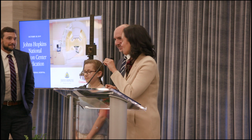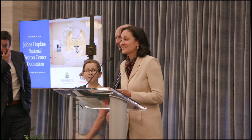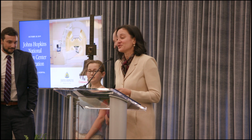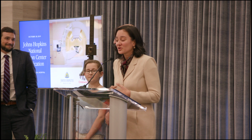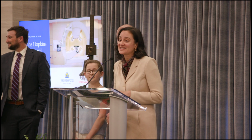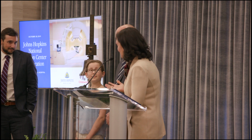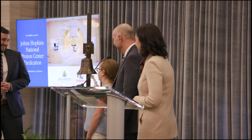So as I mentioned, we often use the symbol of ringing the bell to mean the end of treatment. This is a time that brings joy. It's a momentous occasion in any patient's course to say that they finally finished their 6-plus week course of therapy. Today we're going to use the ringing of the bell to mean the beginning. It's the beginning of the opening of this center and all of the future and the potential that it holds for all of us. So I will ask Julia to please go ahead and symbolically ring the bell.